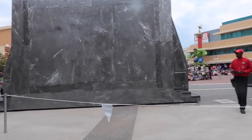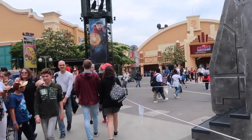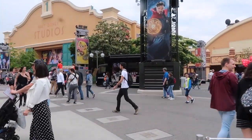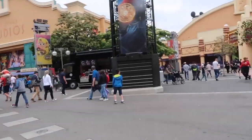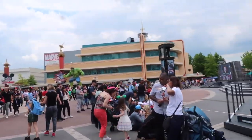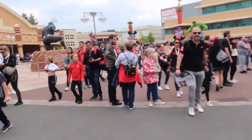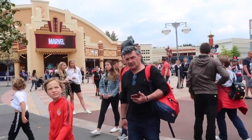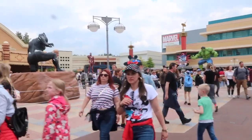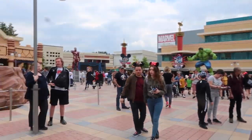Made it to the new Marvel area. Is this where the Marvel Land's gonna be? Yeah. Oh, that's cool. Oh, I need a picture in front of the Iron Man statue. Stitch Live. Wait, we need to go see Stitch. Is this it? No, I want to see the Stark Expo.